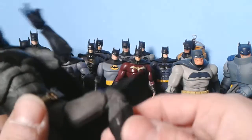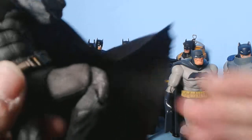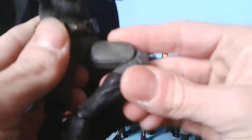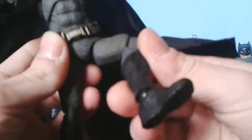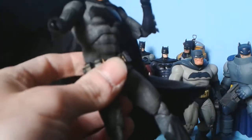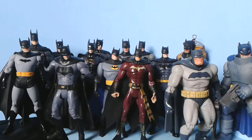But yeah, it does once again confirm the fact that I don't really like imports. I don't like the way the joints work or the way they're designed. Like, look, you kick his leg out and it comes out to the side. I don't know, I'm not a fan of the articulation. Although they have good articulation, like most imports, I'm just not a fan. I don't really see a huge appeal for it.